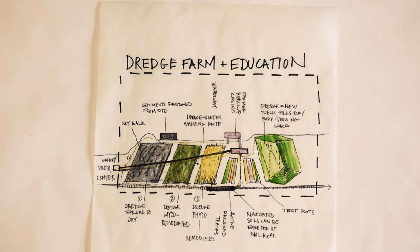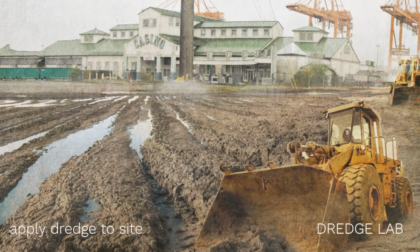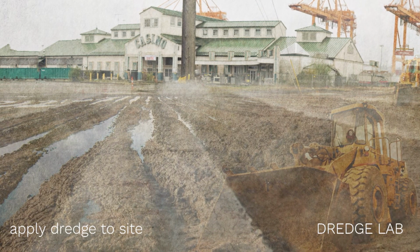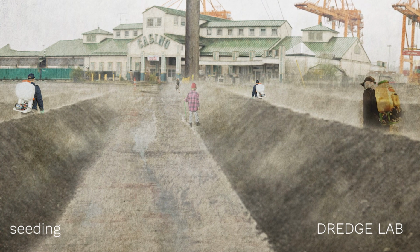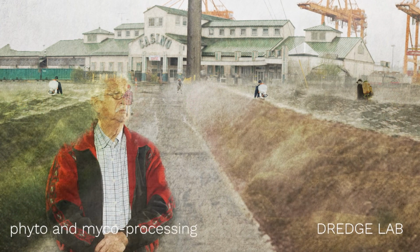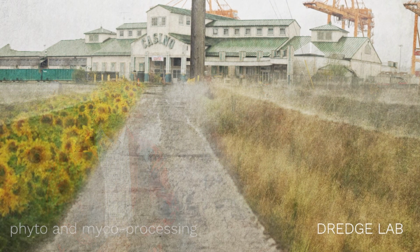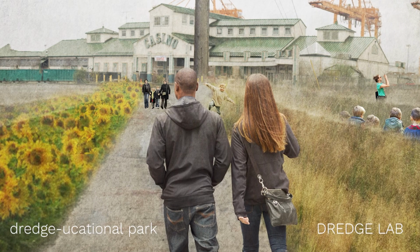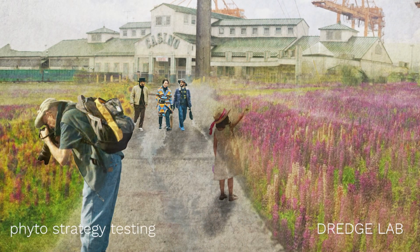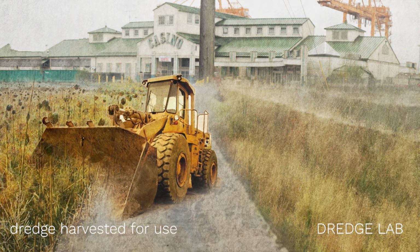recapture the metal. The Dredge Lab is a lucrative business that generates income for the Puyallup tribe and creates research positions as the facility tests different processing techniques. The former casino could house the dredge business operations, and the entire processing facility could serve as an industrial park where visitors learn about the research being performed, the ecological processes unfolding at the site, and the natural and cultural significance of the land.